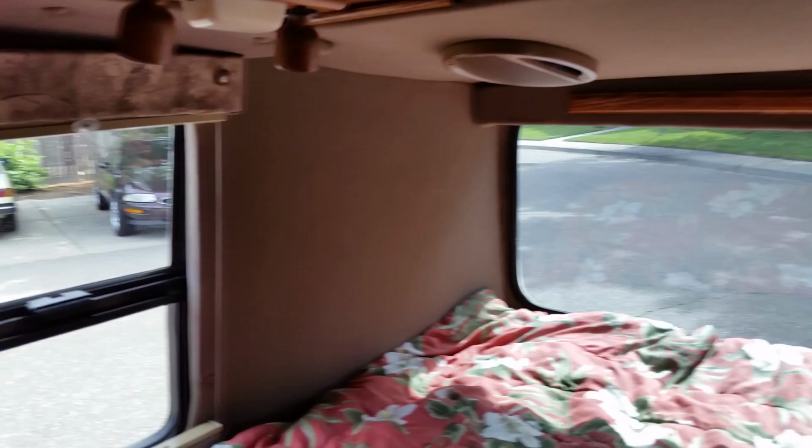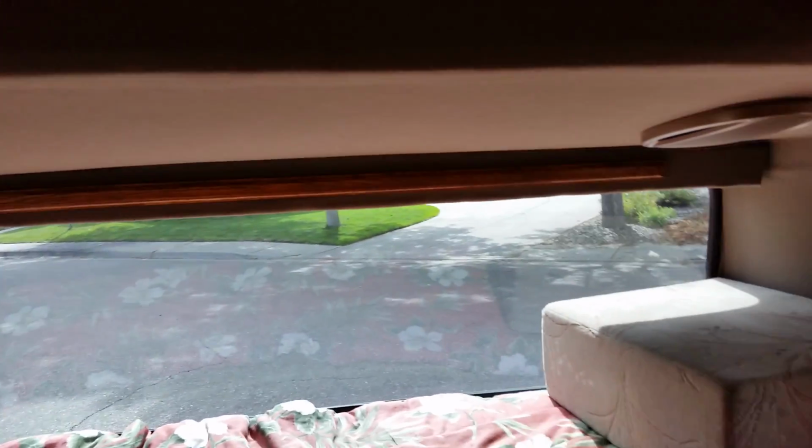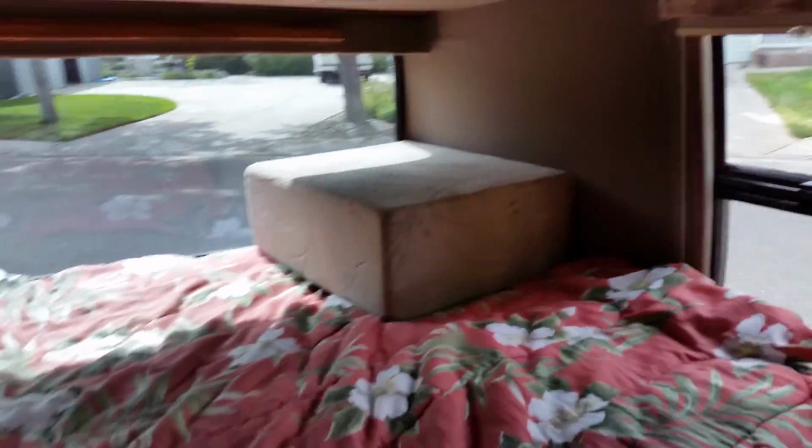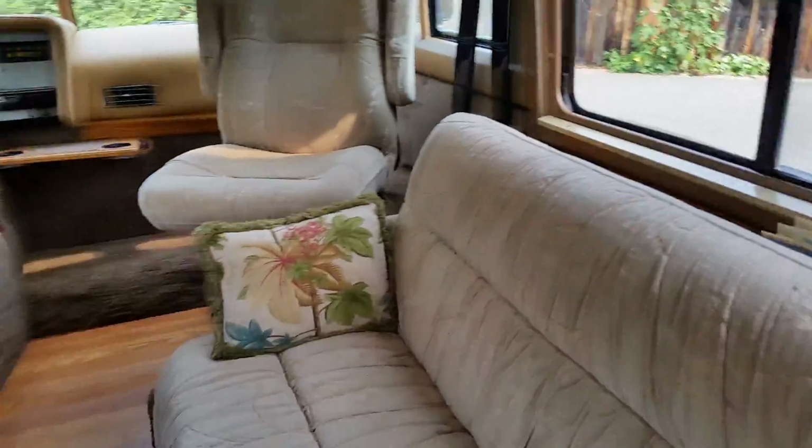You can see the bed area. It has lights and it has shades and windows, so it's comfortable. Okay, let's go for a ride.